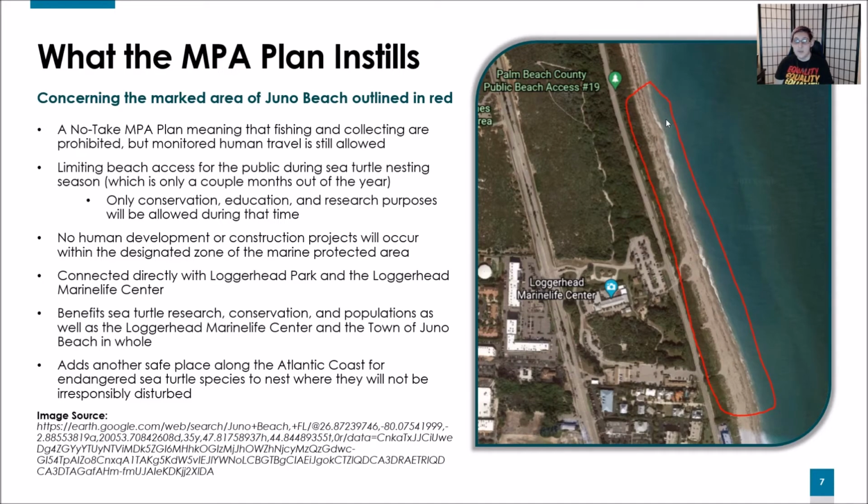The MPA plan specifically would protect this area of the picture that's marked in red. You have the Loggerhead Marine Life Center, and then that grassy area to the south is where the Loggerhead Park is that I was talking about. And then you have all that's connected to the MPA area, which would be what is protected.